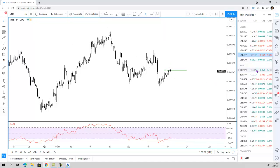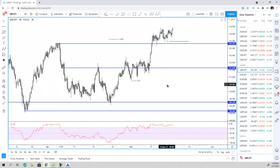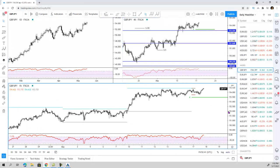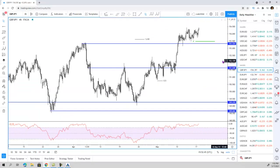And let's finish by looking at the GBP/JPY. I know a lot of you like to trade this pair, but there's absolutely no setup to go long still. If you look at the 4-hour chart, we are at the top of this move inside of a very choppy range and have been for a while, since May 10th. So a week's worth of choppy range.